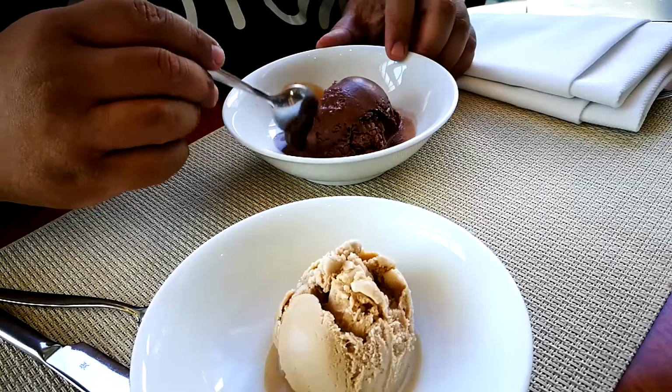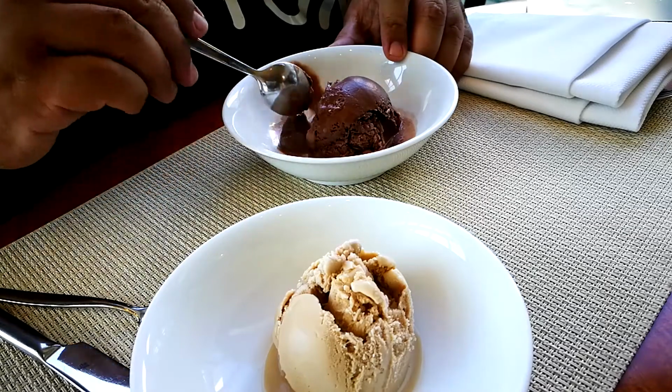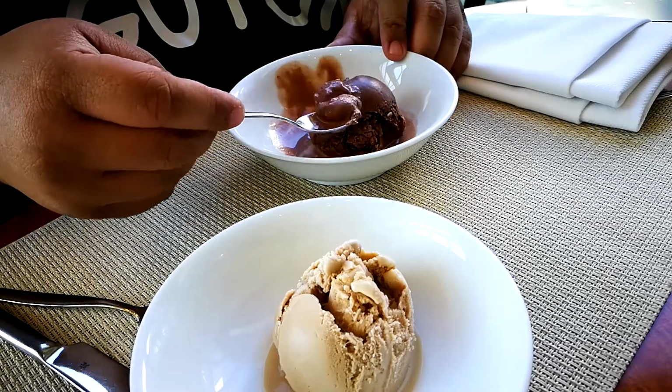Okay. This is their chocolate ice cream, guys. It's not too sweet. They use bitter chocolate on it. And it's actually more like a smooth gelato. But it lacks that sweetness that I'm looking for in an ice cream. It definitely lacks sweetness. Now we'll try the coffee ice cream.